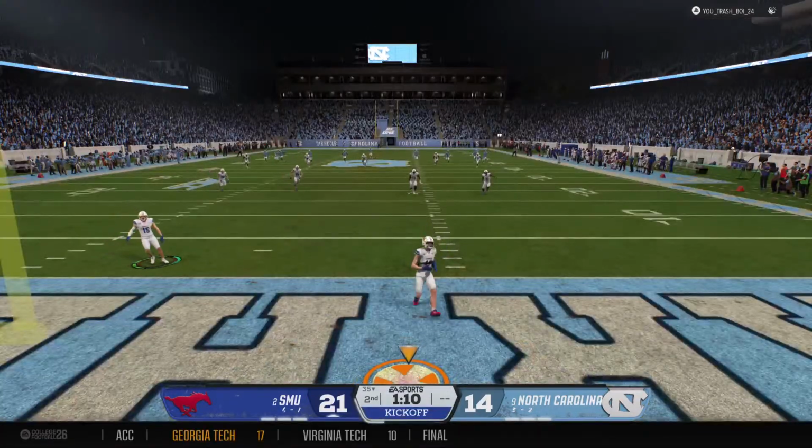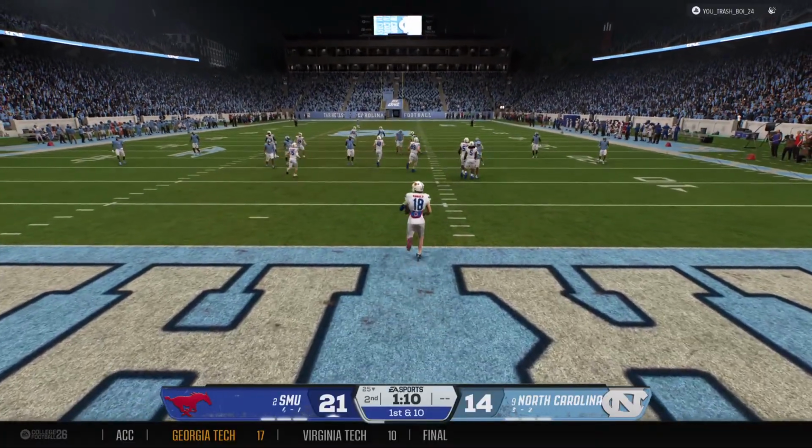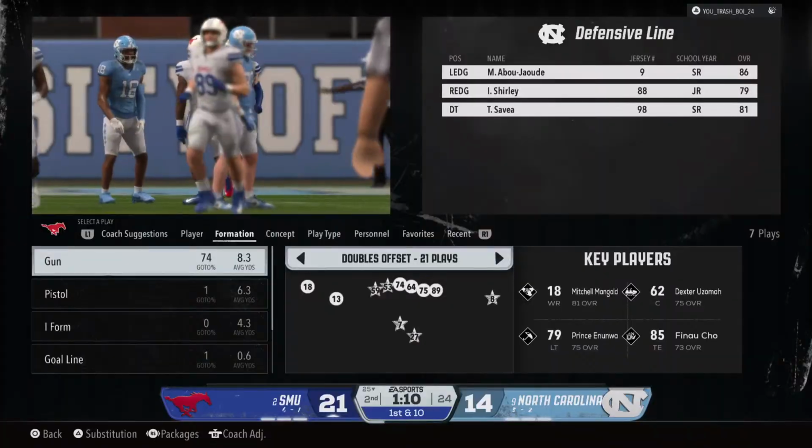North Carolina, 14. Doesn't bring the kick out. Touchback. They'll start at the 25.